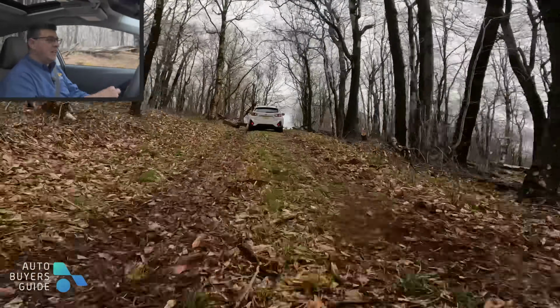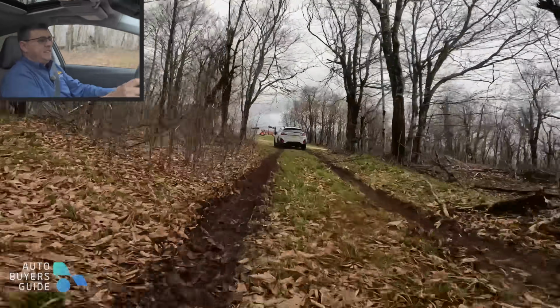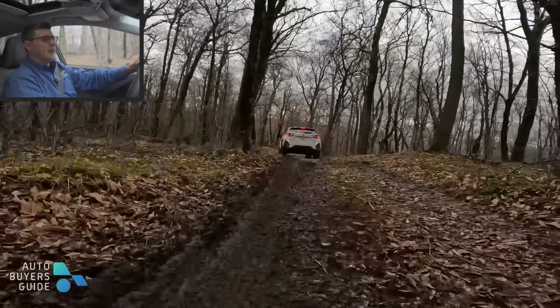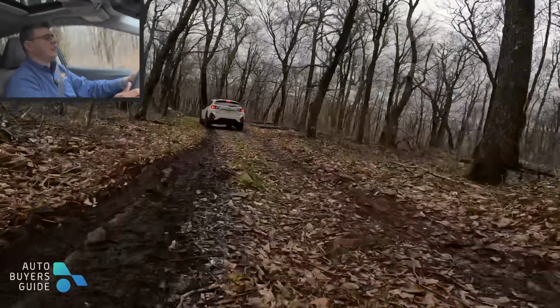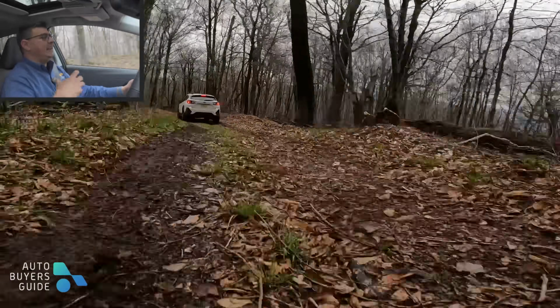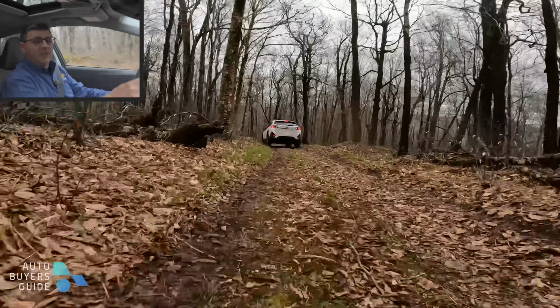Well, the engine noise has definitely been reduced, and the engine refinement has definitely been improved. The CVT, it's still not going to be everybody's cup of tea. I might personally prefer a stepped automatic transmission and maybe a turbocharged engine, but keep in mind the fuel economy penalties for making those choices.